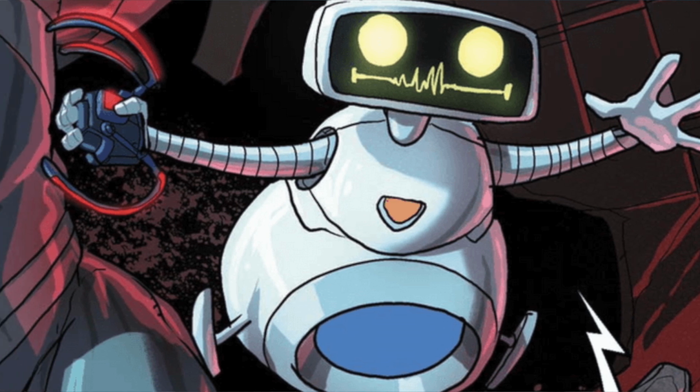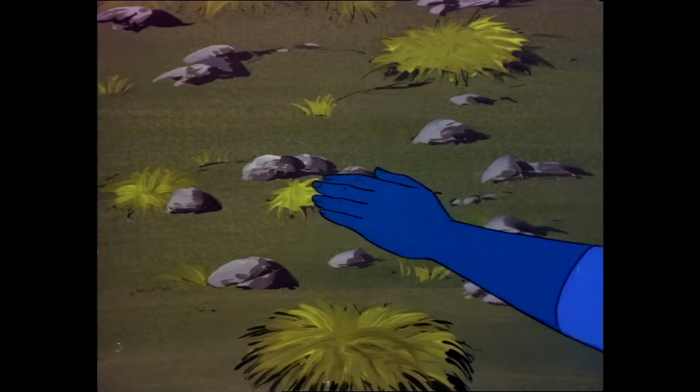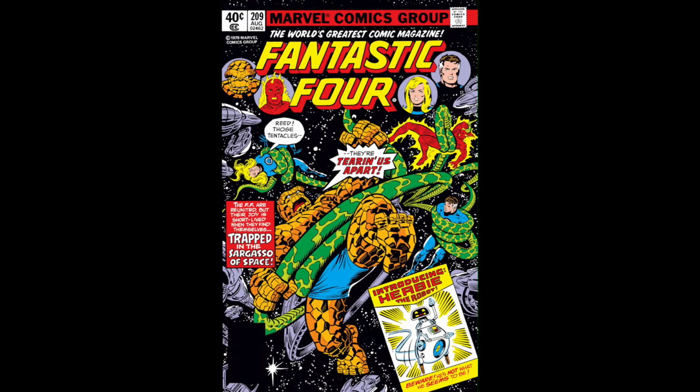Look at Herbie. Just look at him. Herbie was originally created by Jack Kirby and Stan Lee as Jack's very last work for Marvel, might I add, for the new Fantastic Four animated series, serving as the team's 4th member instead of Johnny. He then joined the comics with the help of Marv Wolfman and John Byrne in 1979's Fantastic Four number 209.